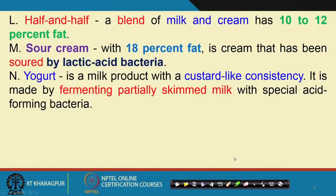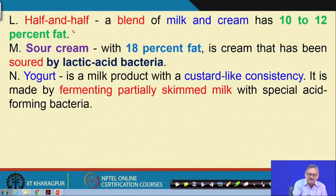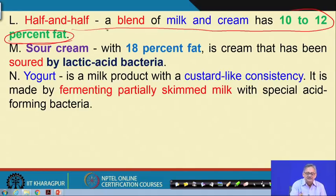Then half and half, right, a blend of milk and cream, this is called half and half. A blend of milk and cream that contains 10 to 12% fat. So the fat content is very high.